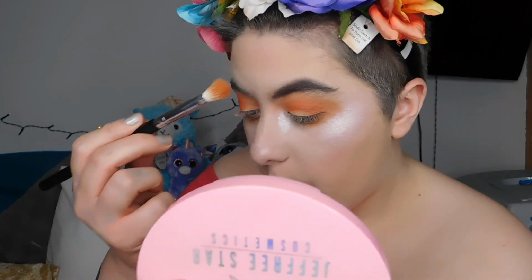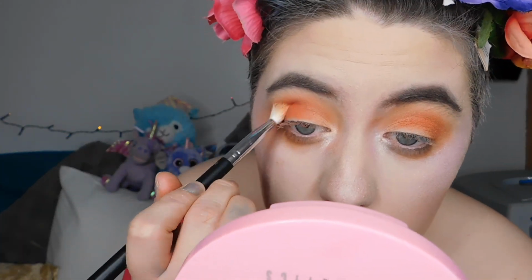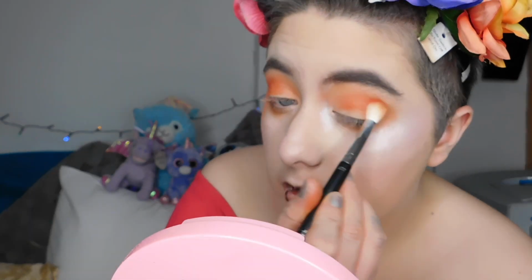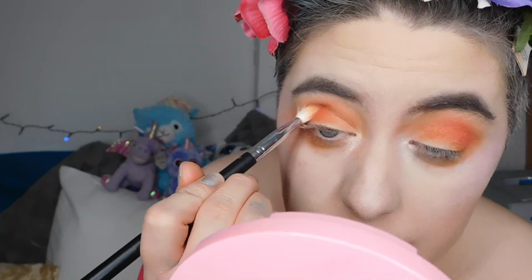Now we're going to be going in with this brush here and going into the shade Koji, which is the pink tone, the pinky colour. And going in and concentrating this on the outer edge of our eye.